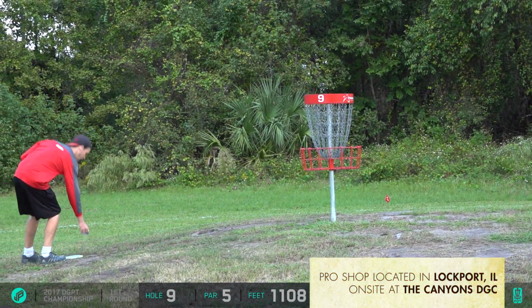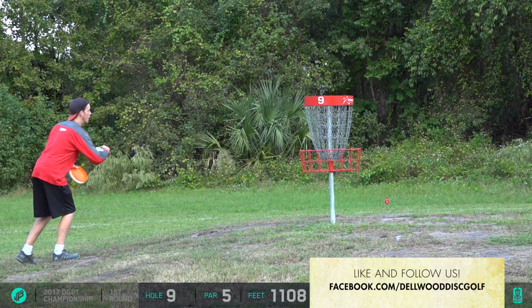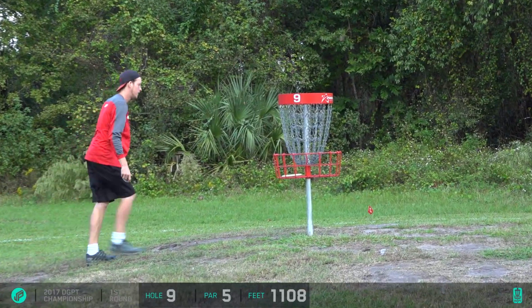Mike looks like he's counting up the score there. It was there on 1, there on 2. What was I doing? My third shot. Oh, my third shot was over there. All right, 5.